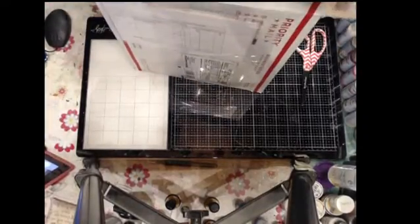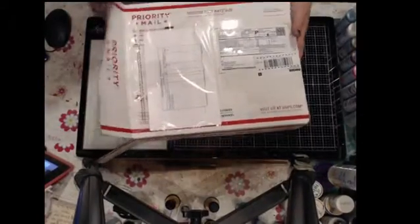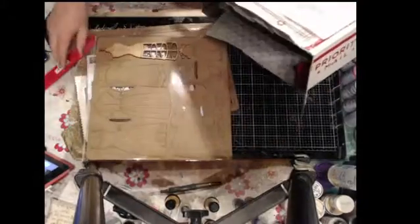Let's see all the goodies. So, this is a really big box of goodies. See? Look at that. Really big box of goodies. Cannot wait to see everything in here. So, I think what I'm going to do is just pull everything out and then go through it all.